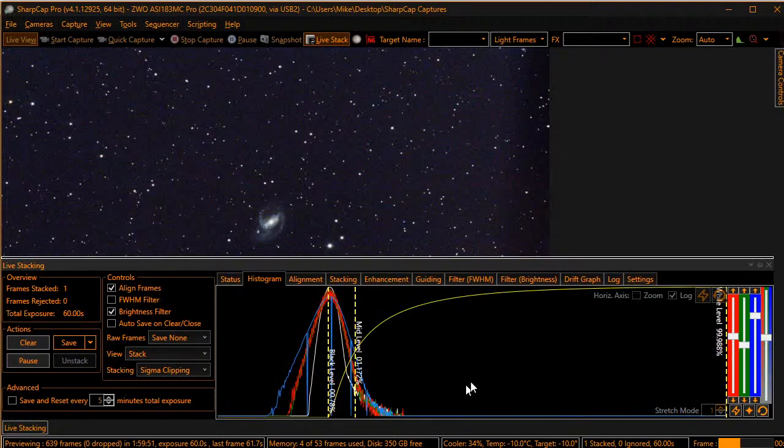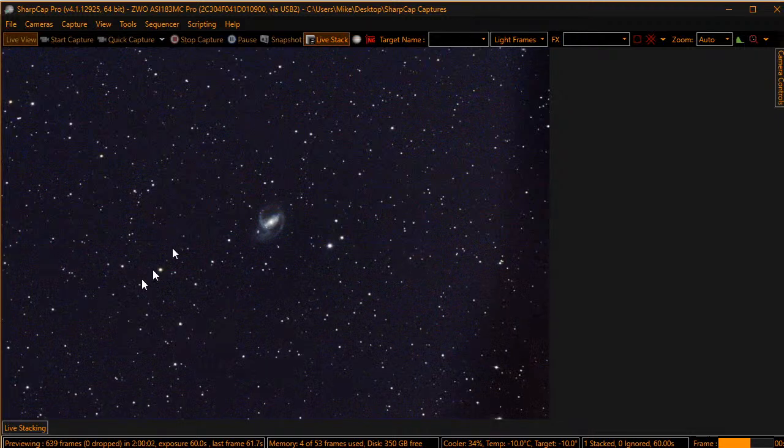And what helps also, as you can see over here, is I do have my saturation turned up in SharpCap. I'm at 1.7 instead of 1.0, which is flat. I do have my saturation turned up a bit. So that also helps too, is to just cheat a little bit and turn it up in software.